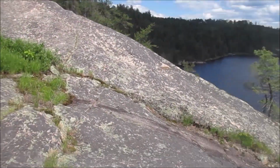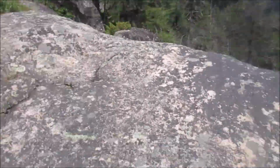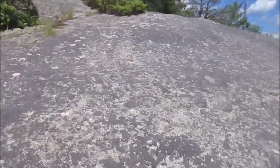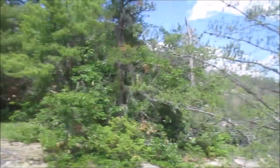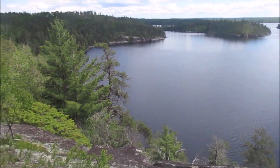Oh my God, I'm baking up here. It's hot up here compared to down at the lake. Oh, that even goes higher. Wow, okay. We're at the summit. I'm at the summit. Oh my God. I am winded. But I'm here. I'm at the top, baby.